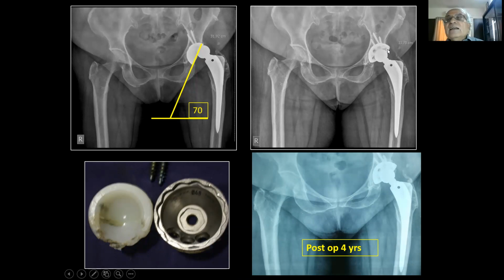And then I used a nicely anteverted cup. I used it around 40 degrees, and look at the follow-up. This is not four, now she's almost 8-10 years follow-up, this lady. Fantastic job done.